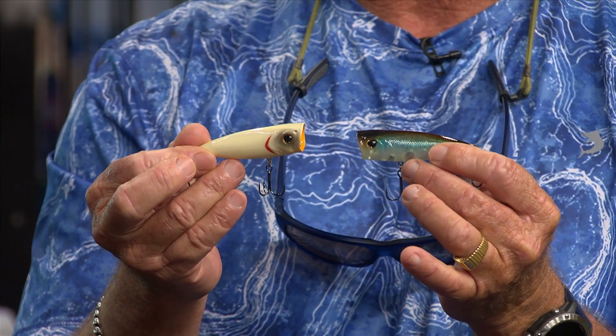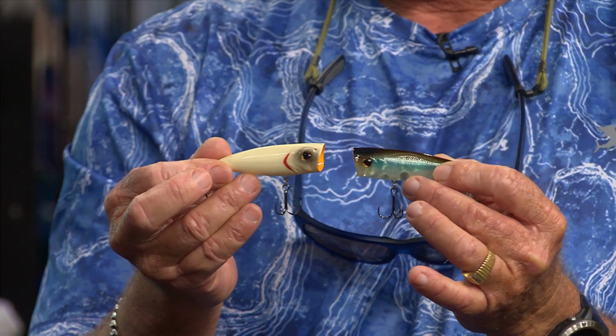Really light, 2/5 of an ounce, and lots of a variety of colors, and I really like those things.